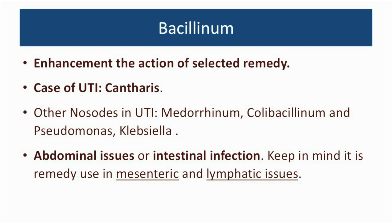Last month, a homeopath contacted me that her patient has typical cantharis UTI-like symptoms, but it was only giving 30 to 40% relief in symptoms. Could you please advise what to do in that case? I advised her to give one dose of Bacillinum first and then give cantharis. Although I often use Bacillinum for UTIs, when it's unavailable or when I'm not sure about the bacterial infection, then Bacillinum is an excellent alternative.